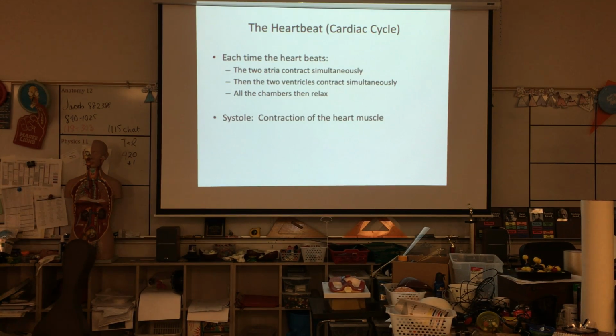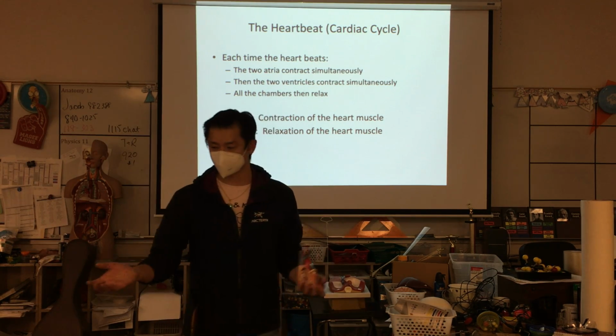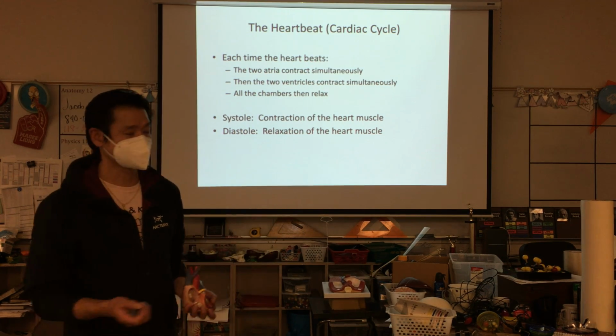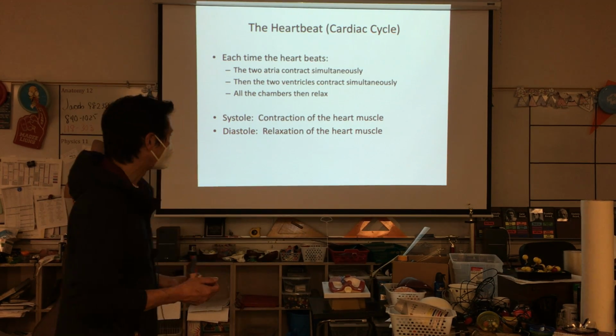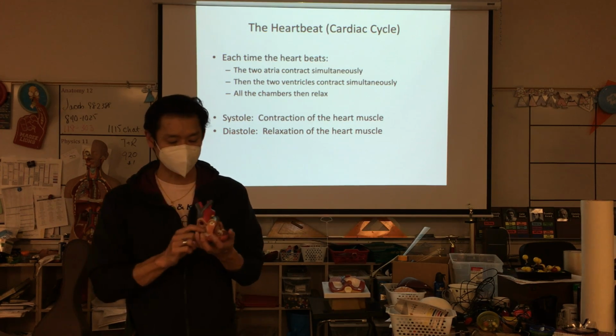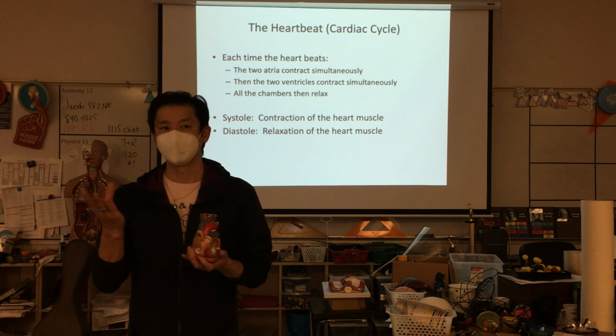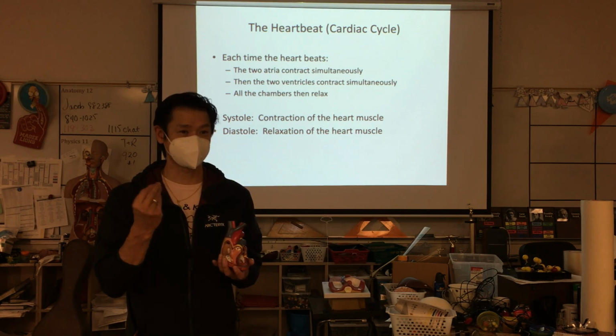The heartbeat. Now, when you listen to your heart, and we usually do this too, we grab a stethoscope and listen to each other's heart. Maybe I'll pull out the stethoscopes and you can listen to your own heart. But what we're listening to is actually the valve shutting. So every time the valves open and close, it's like a shutting door. And so when we listen to your heart, we're listening to the valve shut.